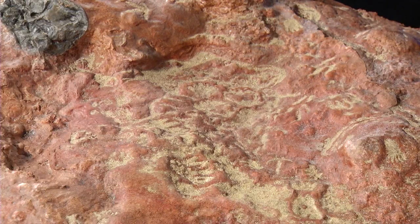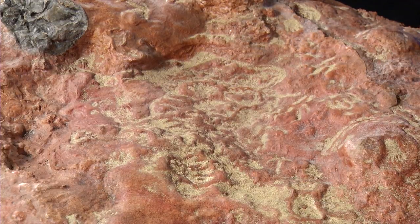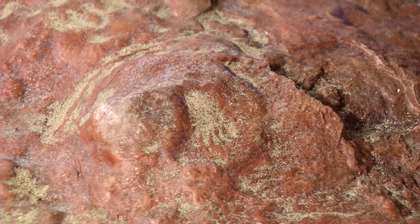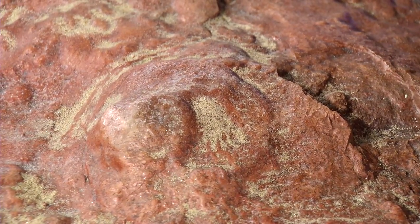Yeah, definitely. I think all of the previous finds have just been one or two isolated tracks representing one species. And here's a little one here that's a sort of squirrel-sized track, a mammal track. Now you can almost call that one cute. Yeah.